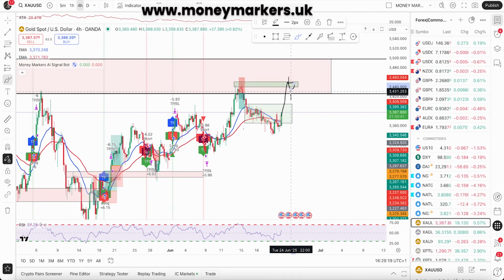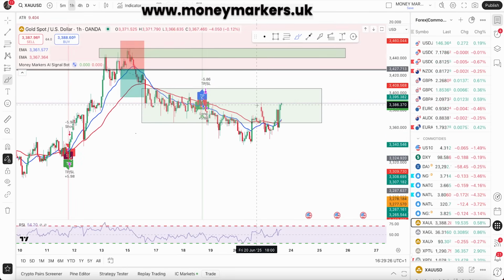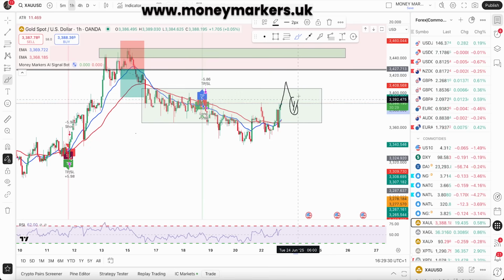So as we are above 50 EMA, I'm only expecting price to push up from here. If you're looking for the quick scalp, as you can see, we are above 50 EMA. Look for some more momentum on 1 hour time frame, pullback and engulfer, and we're going to go long till here. Look for sell conditions from here.